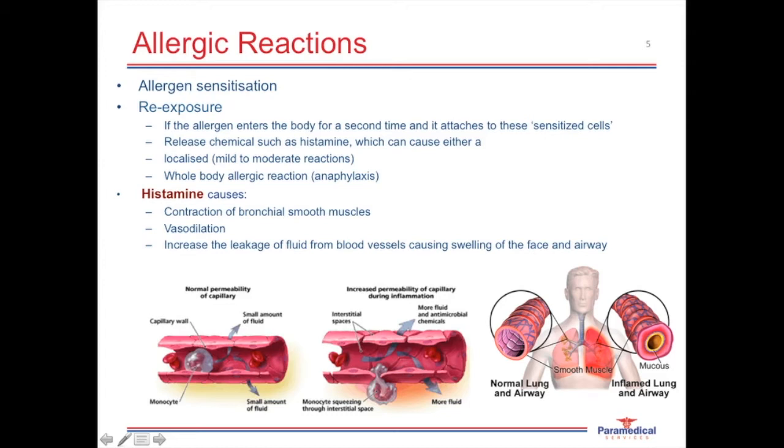So the blood vessel expands in size, and the gaps between the cells in the blood vessel wall also get larger, which allows fluid to escape, leaking fluid from the bloodstream into the tissues, and that's what causes the swelling in the area. So this vasodilation can result in a decrease in the person's blood pressure, and it also causes swelling to occur because of fluid leaking out of the blood vessels and into the surrounding tissues.